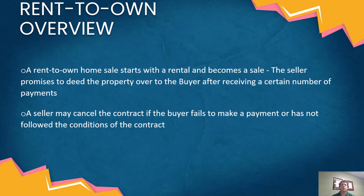Okay? The rent to own overview. Home sales start with a rental that can become a sale. The seller promises the deed if you've paid a certain number of payments. These contracts, really what they are is generally called installment land sale contracts when they're set up like that. You pay an amount down, like a down payment, and then you pay a certain amount of payments and a certain amount of money, and then you've exercised your option and you own it after you pay those payments. Really what it is, like an owner finance sale, not so much of an actual rental.